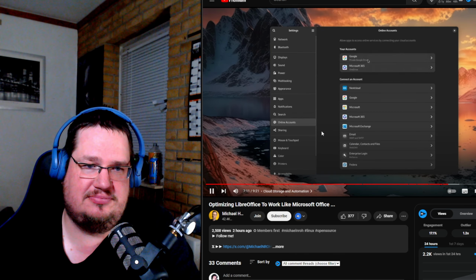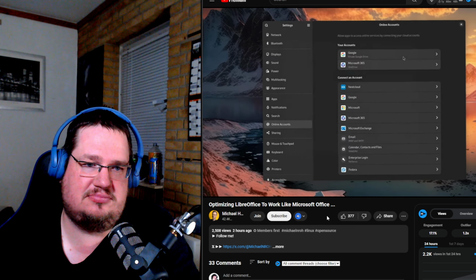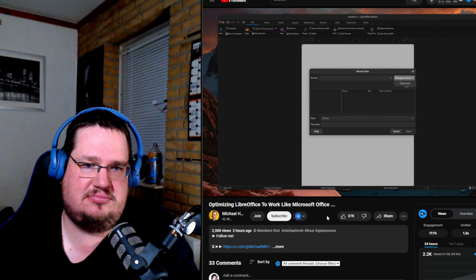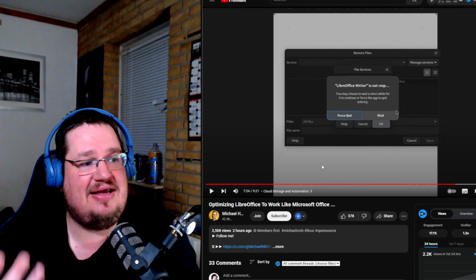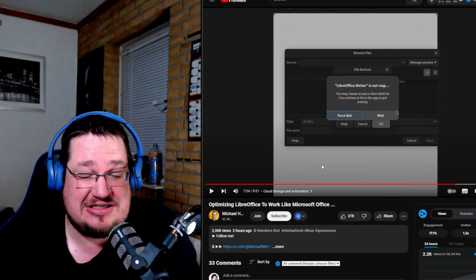On GNOME, for example, I can connect my Google account or OneDrive to directly access my documents. However, LibreOffice also features some remote location options itself. The thing is that these don't necessarily work all that well right now. LibreOffice is not young.